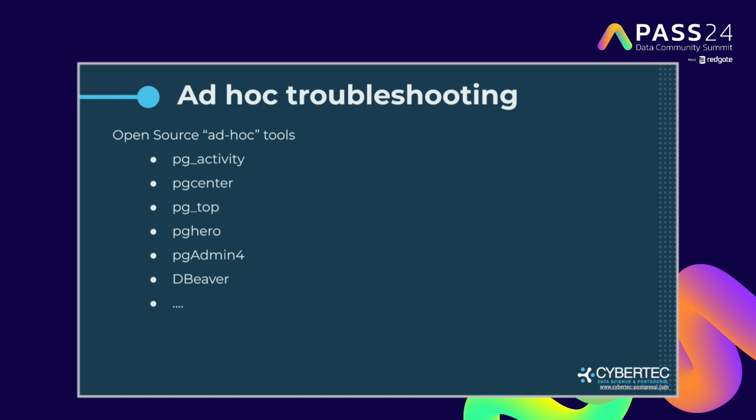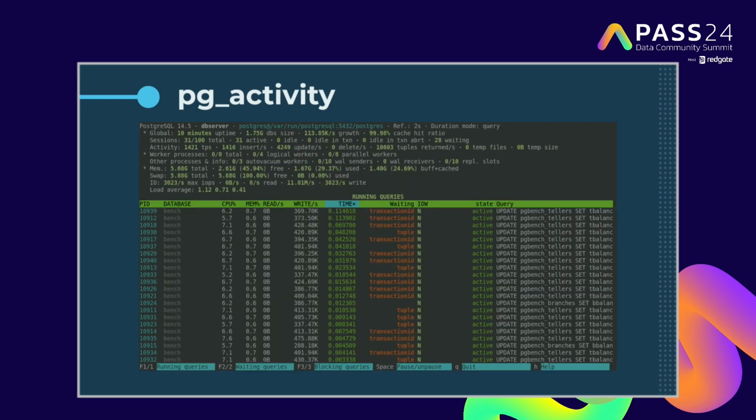Ad hoc troubleshooting. Sometimes you don't need to collect data to see if your application is going okay or not. Sometimes you just want to connect to the system and check the current values for some things, right? For this, you can use pg_activity, which is my favorite one, pg_center, pg_top, pg_hero, pgAdmin, DBeaver. So pg_activity looks like this.